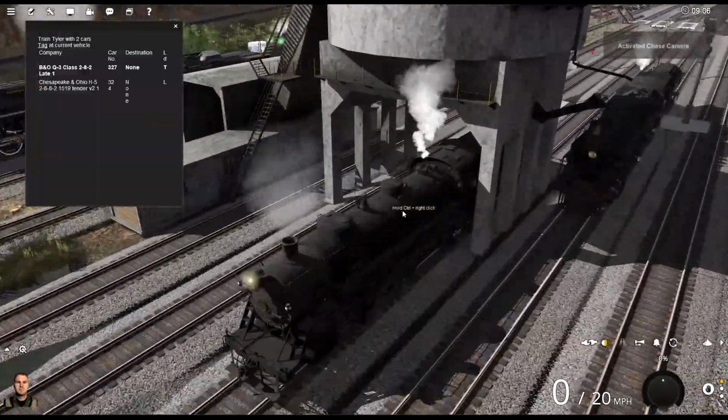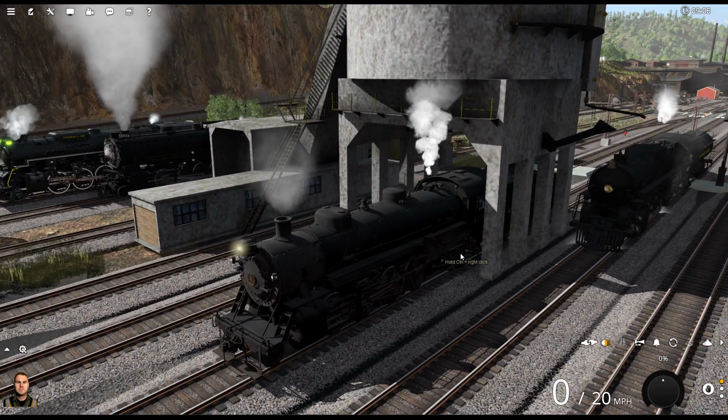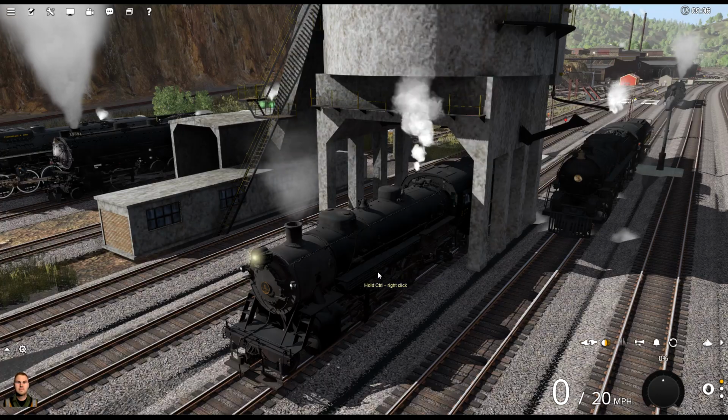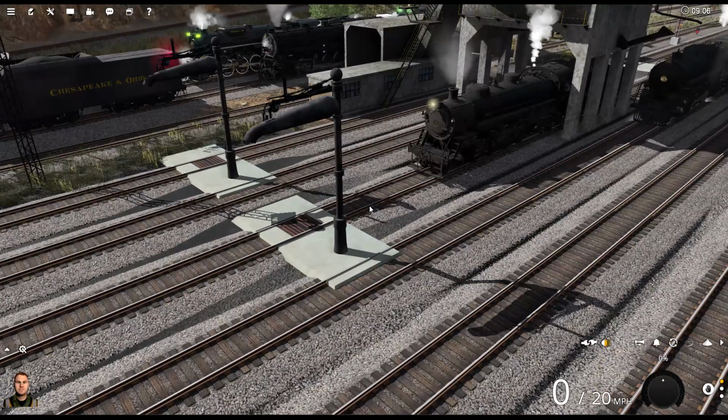All right, now the next train we're going to have to move, also in the service yard here, is this train. This one just got done getting coal. So it's got one more stop in the process here, and that is to get water right here on this stand.